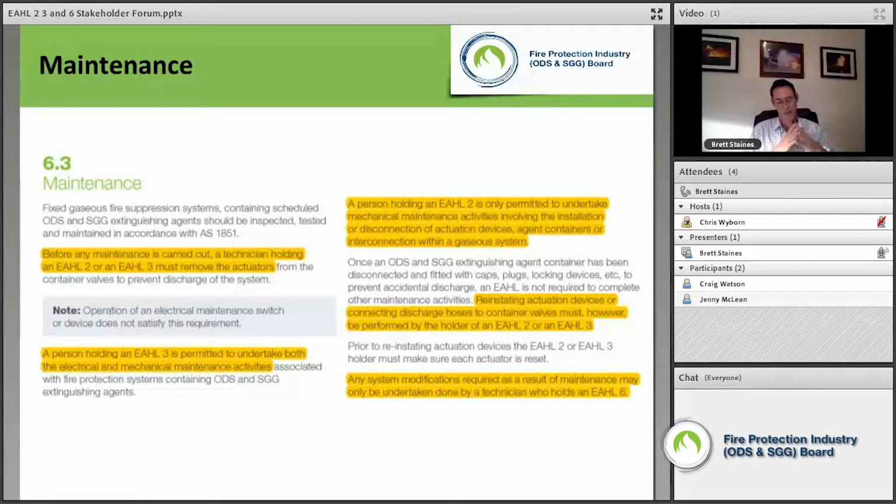So obviously, if you've got technicians out in the field that are working on the service and maintenance of these systems, the ideal technician would hold all licenses 2, 3 and 6. That may or may not be possible depending on the skill set of the technician. The next best combination would be technicians that have both licenses 3 and 6, because they can do all the maintenance activities, both electrical and mechanical, and they can do panel configuration changes if needed. They can't do the original installation of the cylinders and actuation connections and so on, though; that still needs to be done by a person with a license category 2.